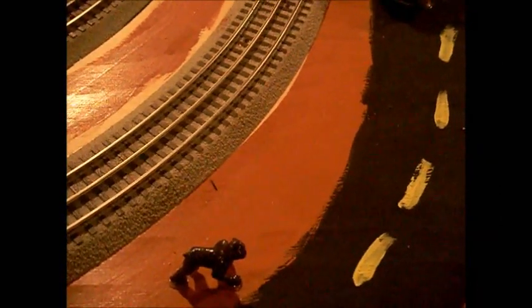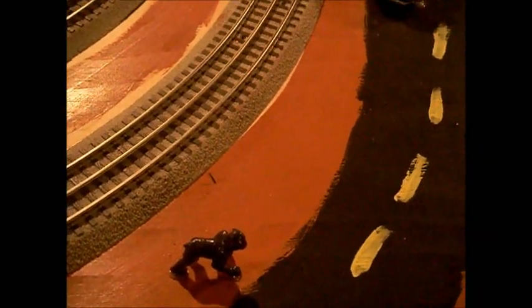I've actually launched it from right about where the boxcar is, and I've gotten it to go up to about, I don't know, about this high up here, and then it landed literally probably right about here where the car is. So I've gotten it to fly pretty high, and it's a pretty nice set. It's a pretty nice car. And yeah.